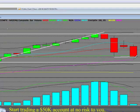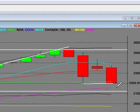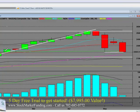This line is the pink line. It's called the 50-week moving average. Right about there. Right here. And I just want you to know that the market could go a lot lower. But let's talk about bear and bull trends.